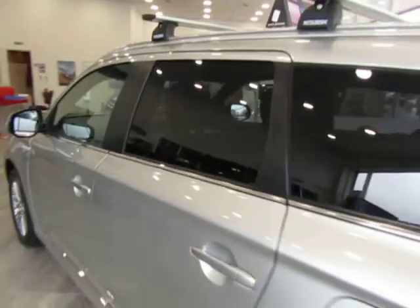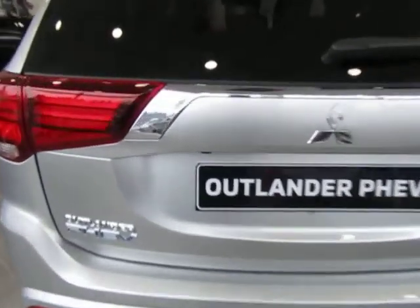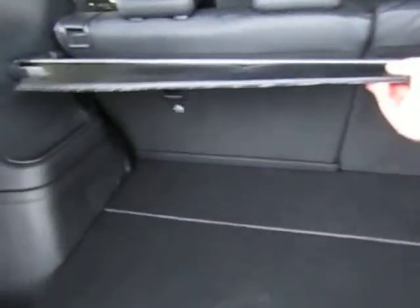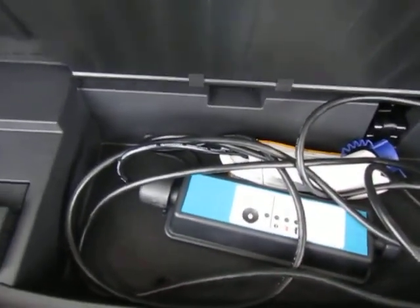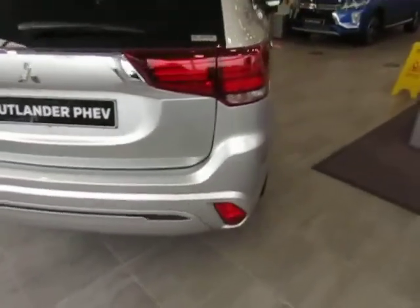Rear privacy glass. Reverse camera. Large boot, 60-40 split fold rear seat, folds down totally flat. Underfloor storage to store your electric charge cable. This vehicle will run for approximately 28 miles on pure electric, making it very cheap to run.